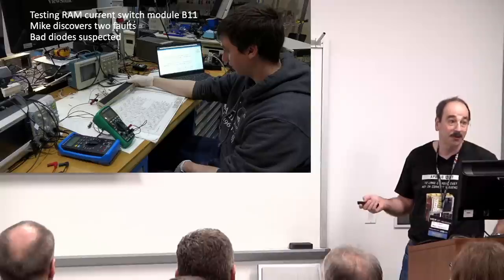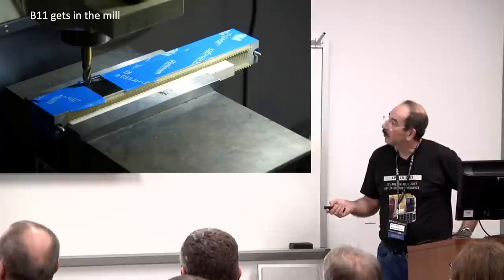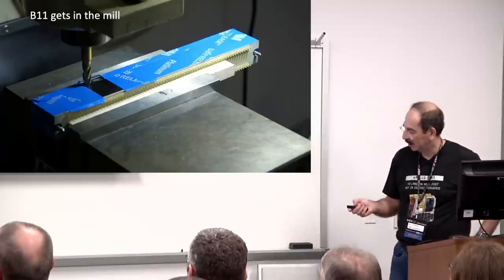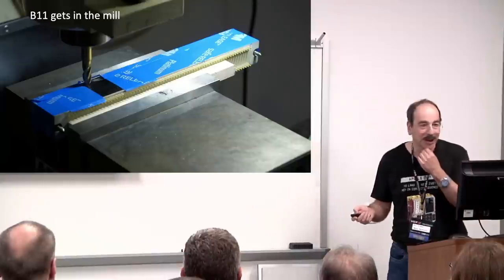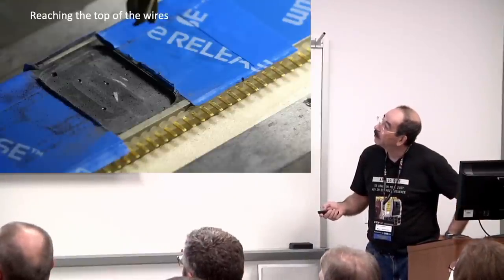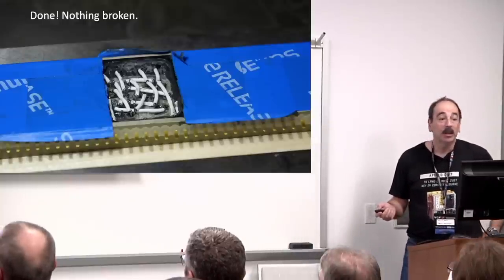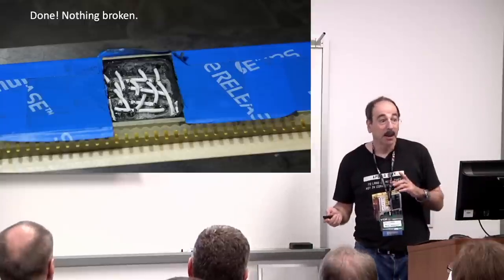And once again, it's a fault that they had caught before the production. And we think we are victims of it, and it's spotted. So we have no solution, we have to get in it. So it goes into the mill. Yeah, so we try, of course, all the chemicals that we know that we can use. It doesn't do anything to that military potting. And then we mill it until we see wires, and then we go with dental tools, and eventually we get all that.